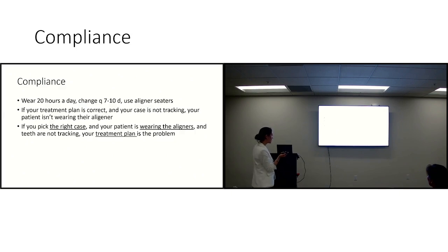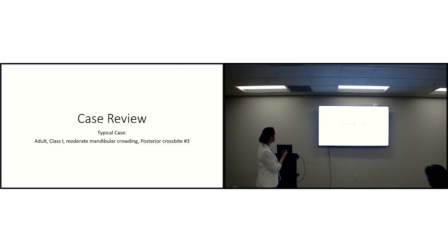If you pick the right case and your patient's wearing aligners and teeth are not tracking, there's something wrong with your treatment plan. Don't always blame the patient. I used to do that too. Oh, they're just not wearing it. No, your treatment plan's not right. They're wearing it, I see that in my cases, and I pay more attention to that. Go back and study your cases. Look at a premolar that was rotated and you put an attachment on it. Go back and see what that tooth did. Okay, anyway.